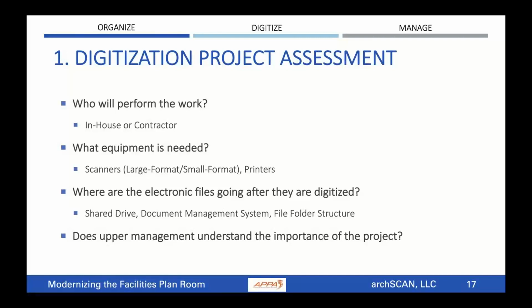And then you really need to think about, where are the electronic files going to go after they're digitized? Often so many people are so excited to get them digitized, they don't think about where this stuff's going to live afterwards. So you've got to think about that right from the onset of the project. And then here's a big question: is upper management on board? Do they truly understand the importance of a project like this? Because it's not cheap, and they need to be totally on board with this so that you can get it approved.